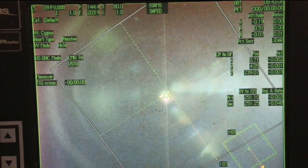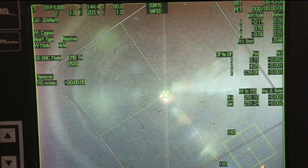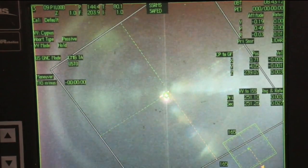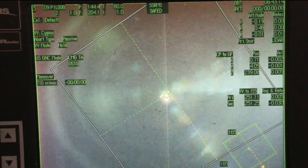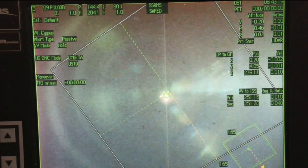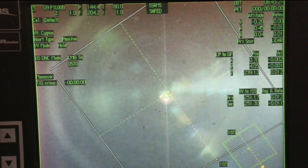Flight controllers are now making sure that the spacecraft is healthy and ready to continue moving into a position where it can be robotically captured. Flight controllers also made sure that the space station is ready to receive the cargo spacecraft, having polled that the space station is go just a few minutes ago.